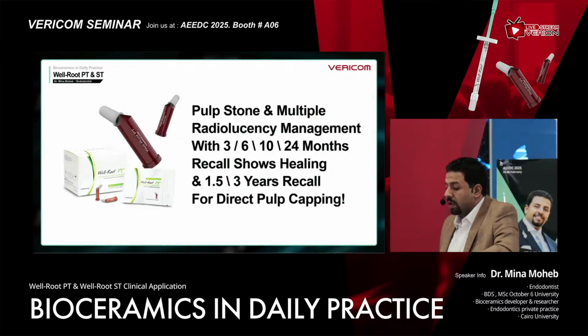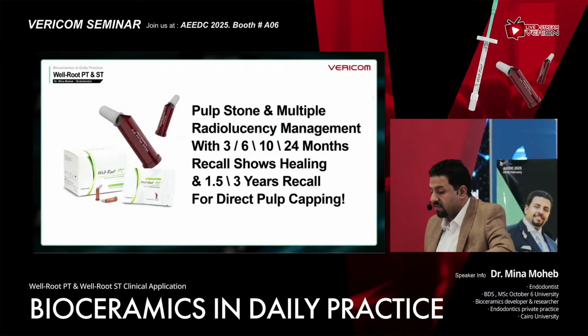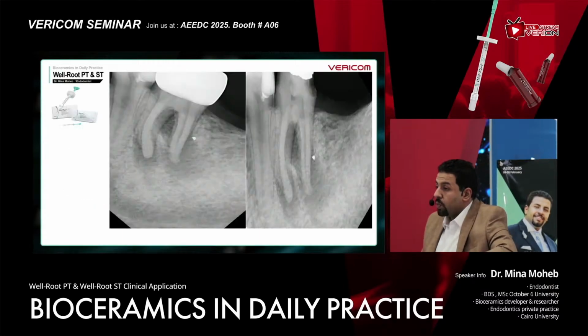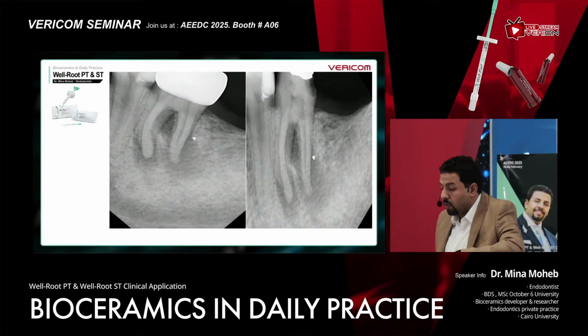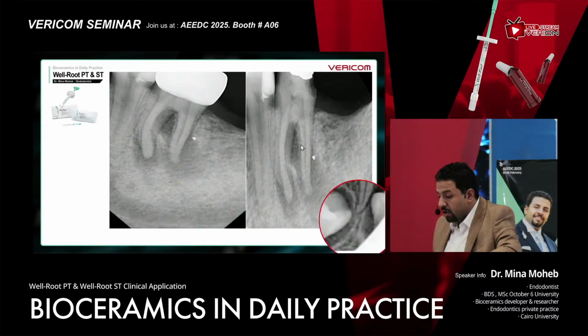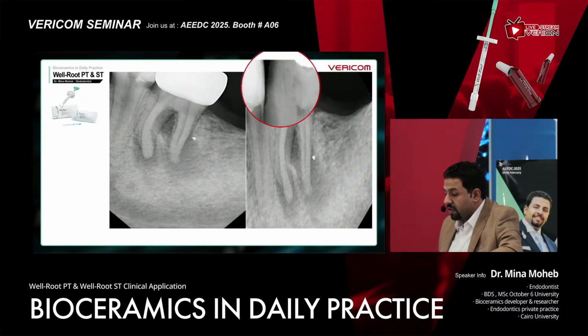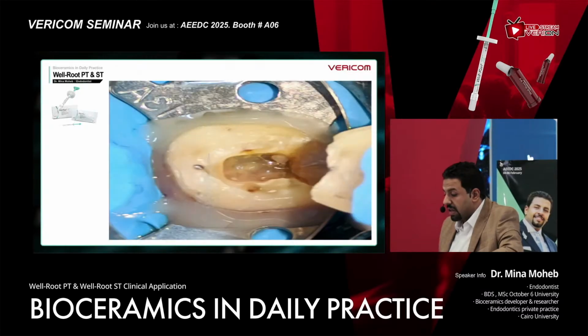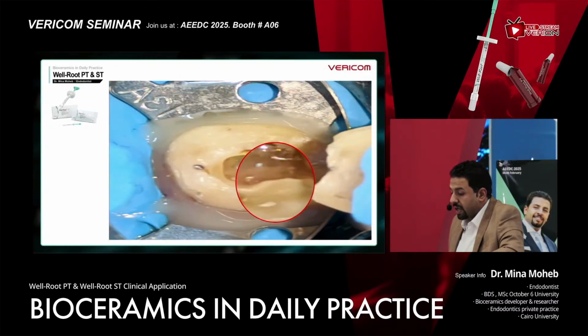Pulp stone and multiple radiolucency management, with 3, 6, 10, and 24 months recall shows healing. One-and-a-half, 3-year recall for direct pulp capping. If you remember this case, we did direct pulp capping for the lower second premolar. Unfortunately, there was a hole in the crown leaking food, which led to caries, hence pulp necrosis and apical periodontitis. And here is a pulp stone in the pulp chamber, and here is clinically the pulp stone blocking the canal entrances.